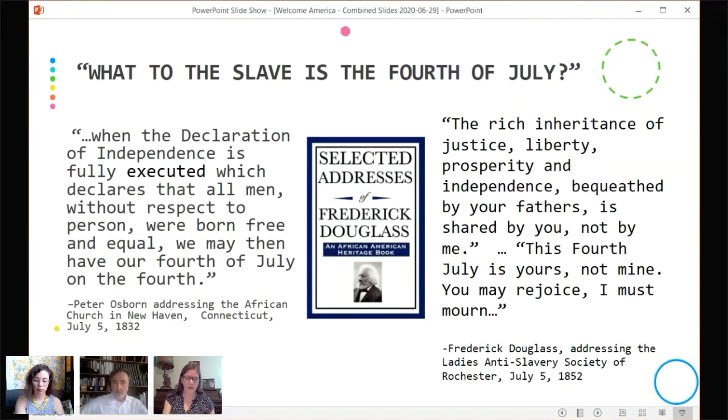When Frederick Douglass, who had escaped slavery in 1838, was asked to speak to the Ladies Anti-Slavery Society of Rochester, New York on Independence Day, 1852, he chose July 5th for the day of his address.